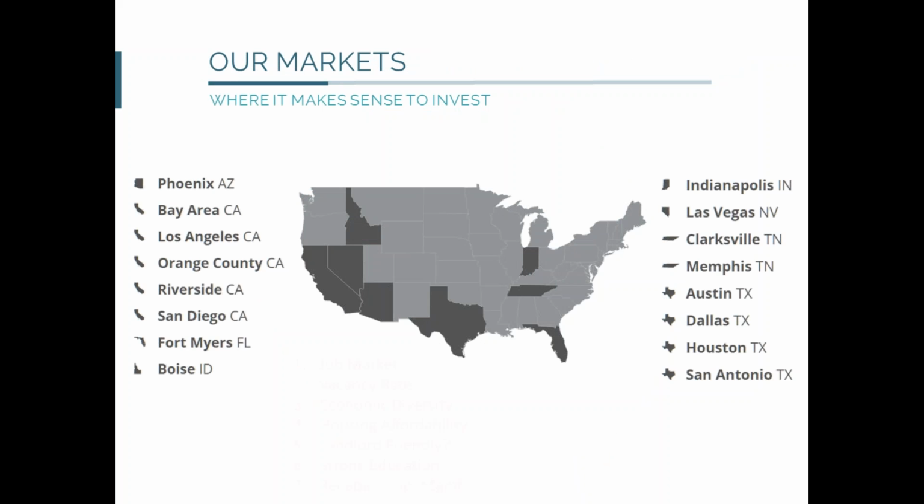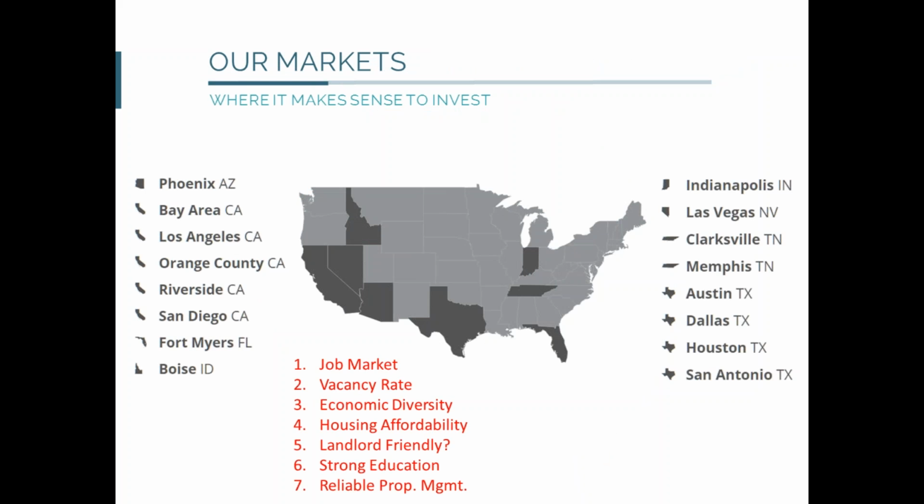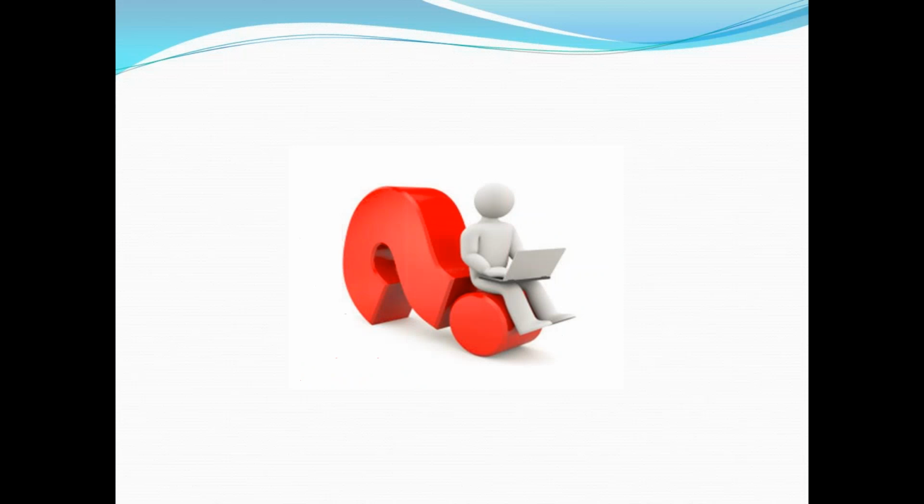Cool. So these are the markets. We already went over the slide. Each one of these, which again Scott covered, fit into these 7 pinpoints or criteria, things that we evaluate when finding a large metropolitan. So each one of these is going to fall into these 7 categories.